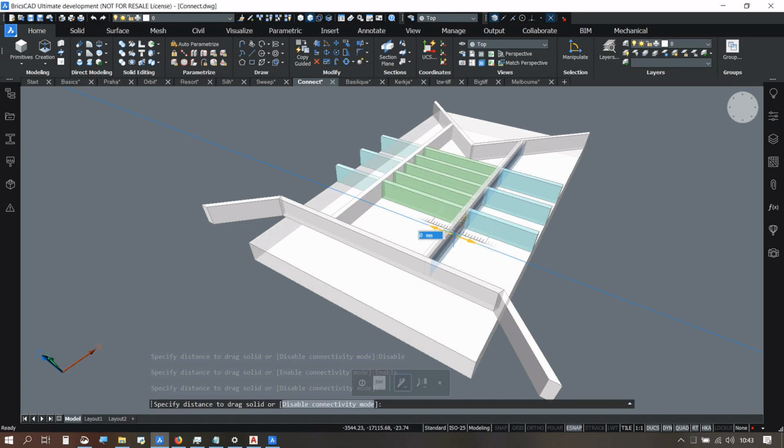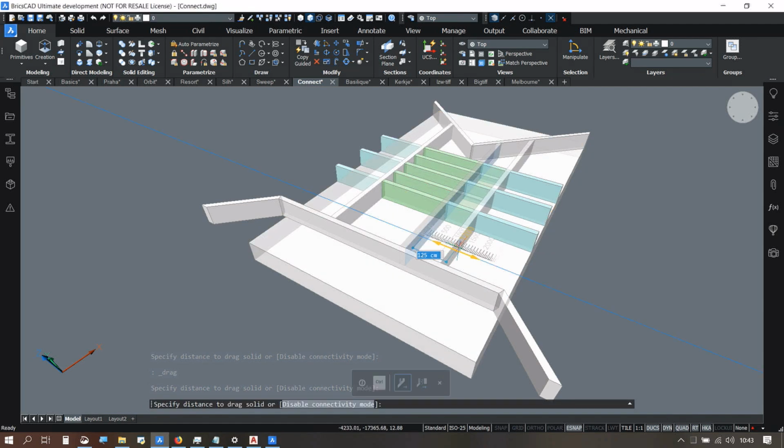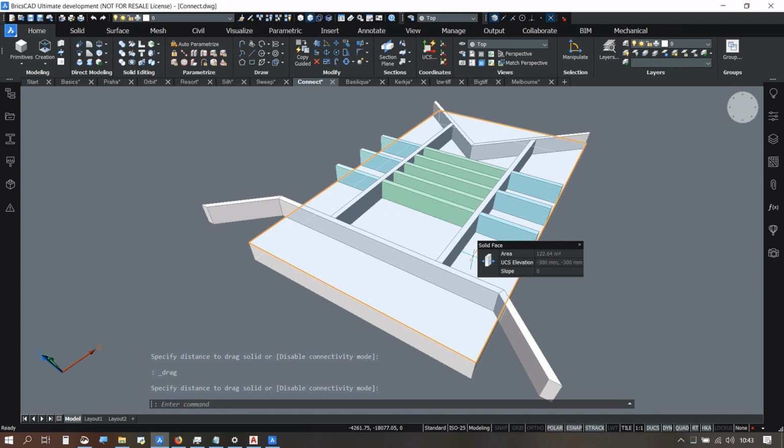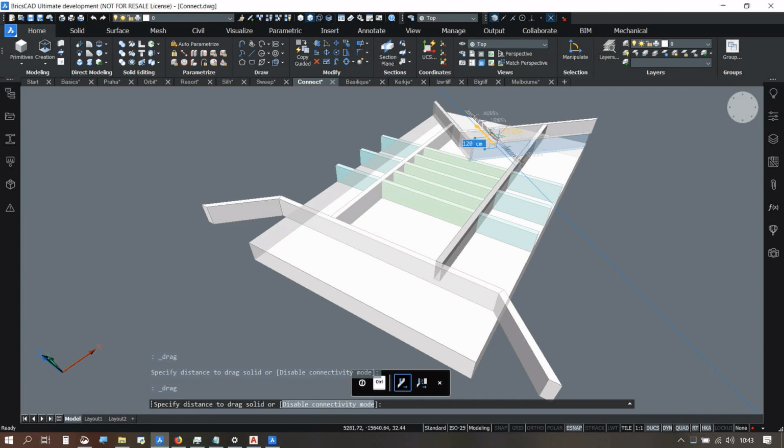Same thing here. Watch the green solids. They have shrunk. The blue solids have become longer. These are just ordinary solids. The only thing is they touch each other. That's enough to get that functionality. Here the same thing with that wall. Watch the connections. You see the connection at the top here goes along. This mitered connection goes along.